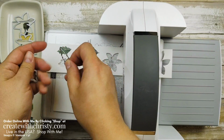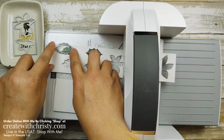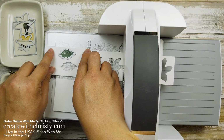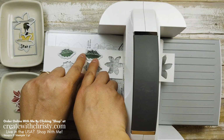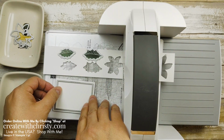We'll get both of these leaves lined up. That one I did the wrong way. There we go. There are only 2 ways to do it, so there's a 50-50 chance with the leaves. Okay, get this one here. Thought I did that one wrong there for a second. Then we're going to grab this rectangle and put it here.